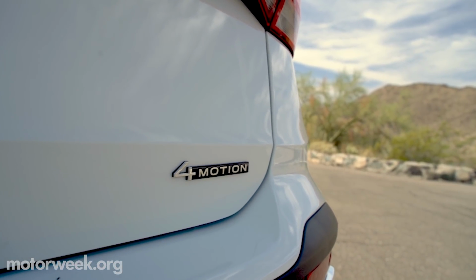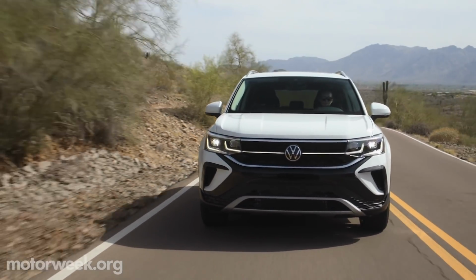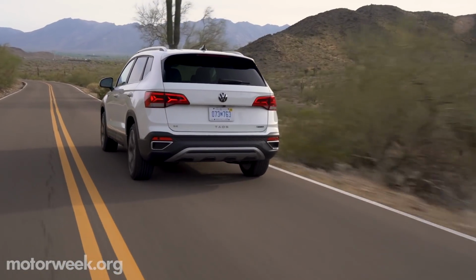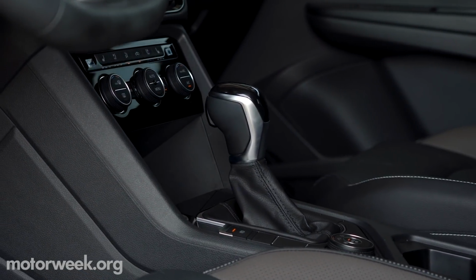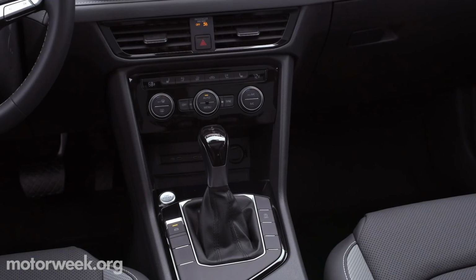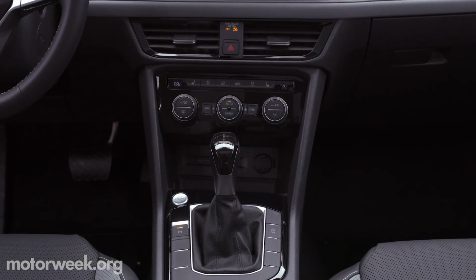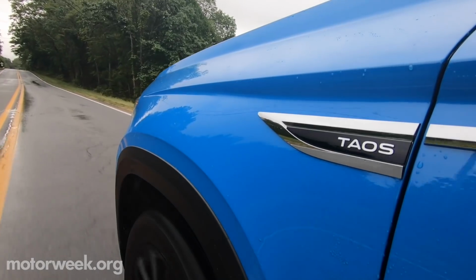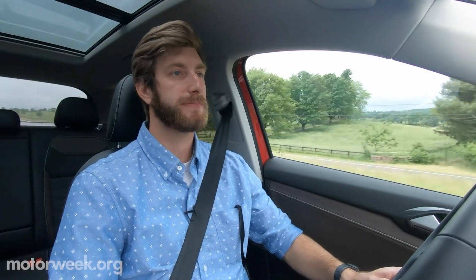If you want multiple drive modes at your disposal, you'll have to opt for 4Motion all-wheel drive over the base front drive setup. And in addition to the added drive mode selector, all-wheel drive models swap the base torsion beam rear suspension for a multi-link. They also get the 7-speed direct shift gearbox, which is Volkswagen's venerable dual clutch unit, as opposed to the front-wheel drive's 8-speed torque converter automatic.